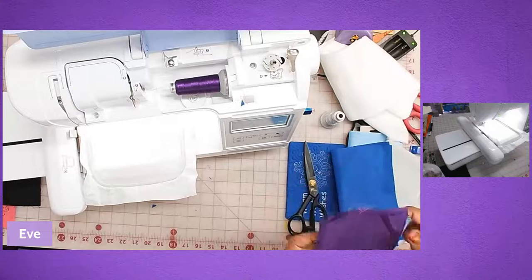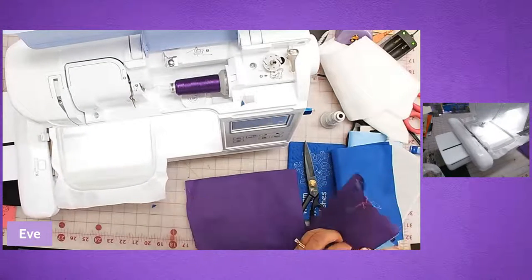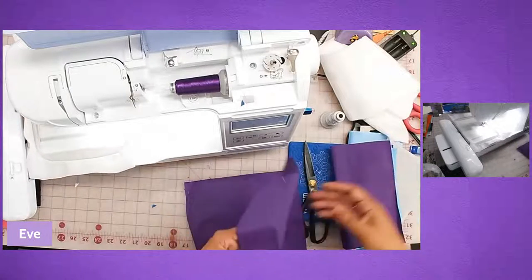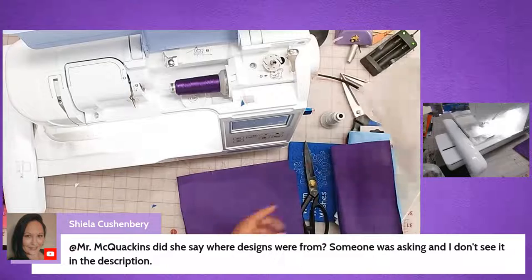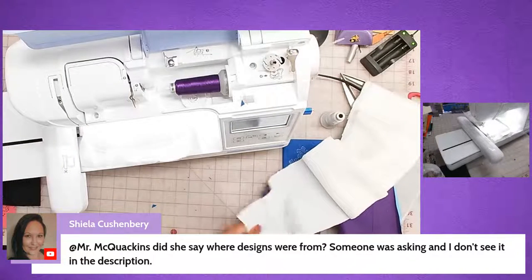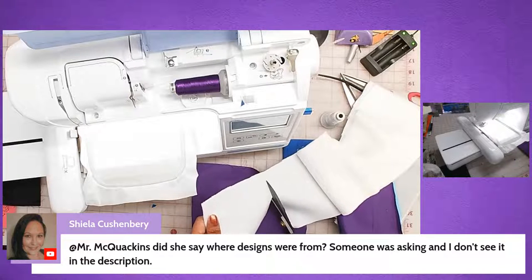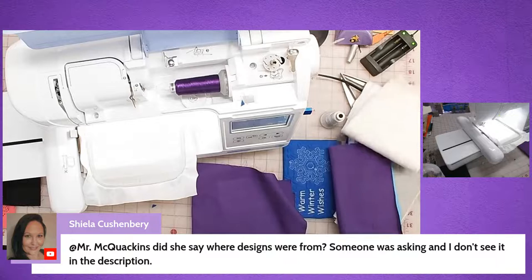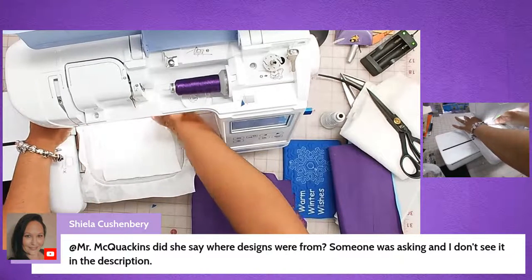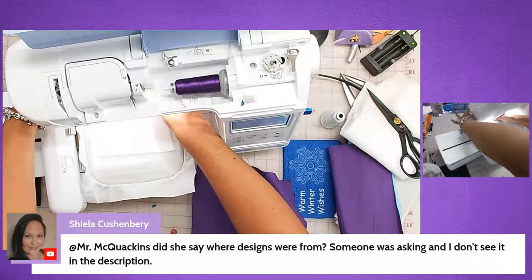And let's get our pieces of fabric together. It's going to take two pieces of fabric and a piece of batting, just like the first one. Now, the pieces of fabric for this don't have to be as big because you're doing a 4x4, okay? So I'm going to lay down my batting, and you want to, the designs are designs that I made.